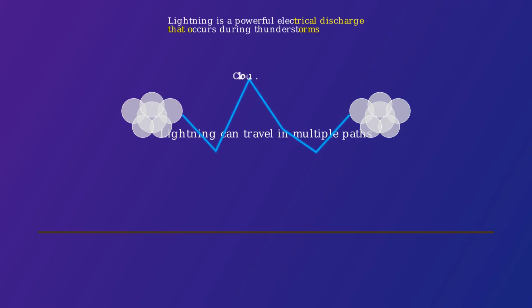Cloud to cloud lightning occurs when electricity travels between two clouds. Cloud to ground lightning is the most common type we observe, where electricity flows down from clouds to the earth. Ground to cloud lightning occurs when electricity flows upward from tall objects on the ground to clouds.